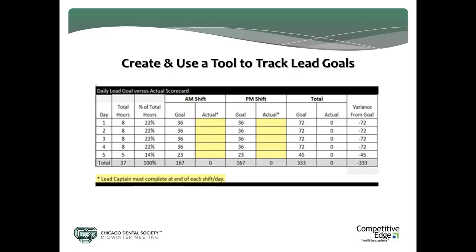Let's go to another best practice here. What gets measured gets done. What gets measured also gets improved. So I'm a big believer in setting firm lead goals, and you'll see on the screen here how we break this down, where we build a graph, and we have a lead captain who at the end of the shift, so if it's a 9 to 5 show, at 1 p.m., they're checking in. Our goal for the shift was what? They write in the actual at the end of the PM, then they'll calculate up for the day, and are we ahead or are we behind?